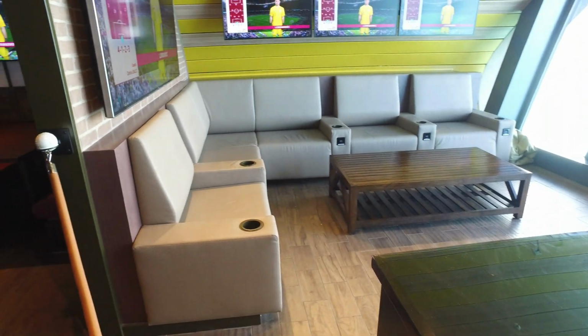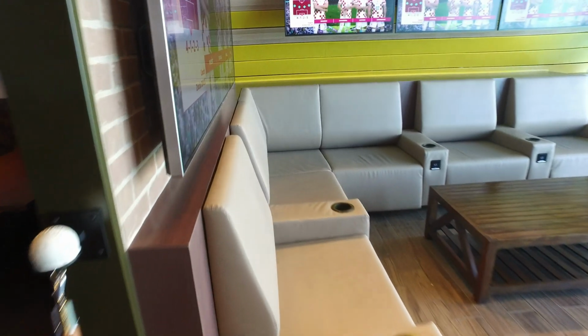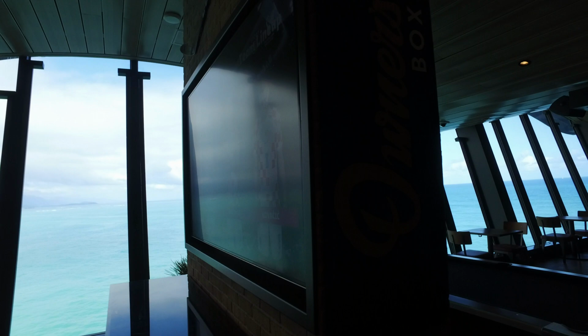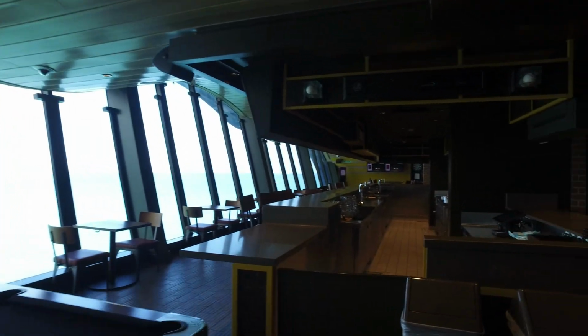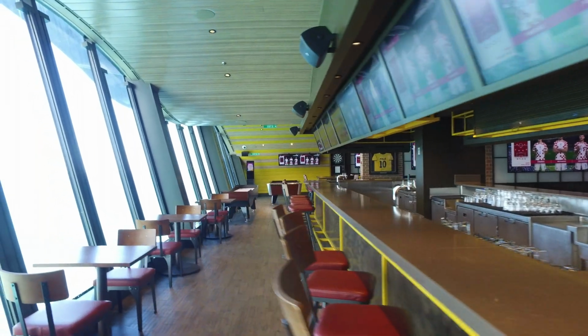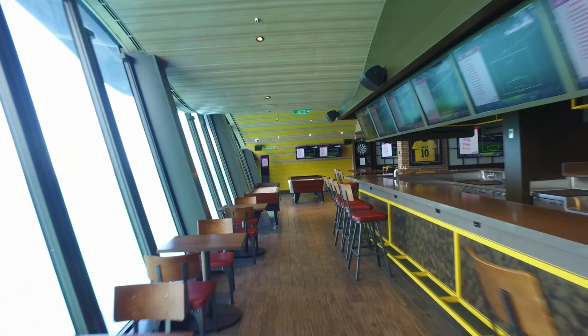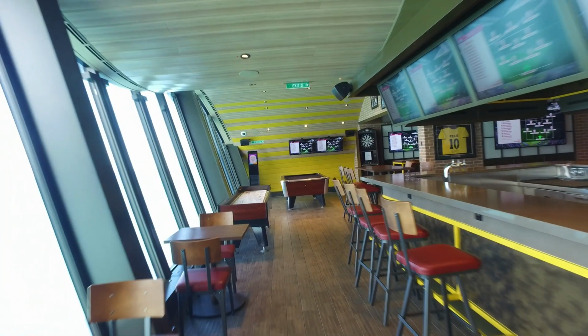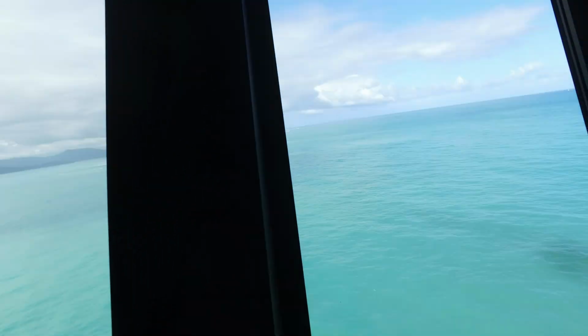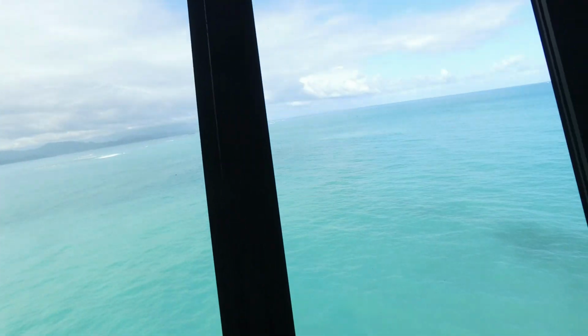Here's your box seats right here. Big seats, and of course, big TV, so you can watch the game in comfort. Alright, over here, of course, exit, got a bar, beautiful views. When you're up here on deck 15, get spectacular views of what you really came to see. Yeah, the sea.